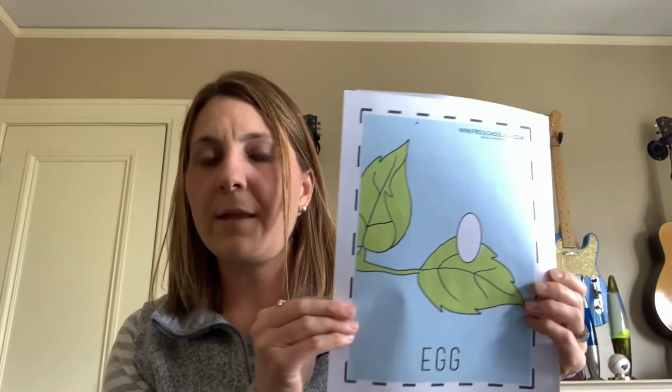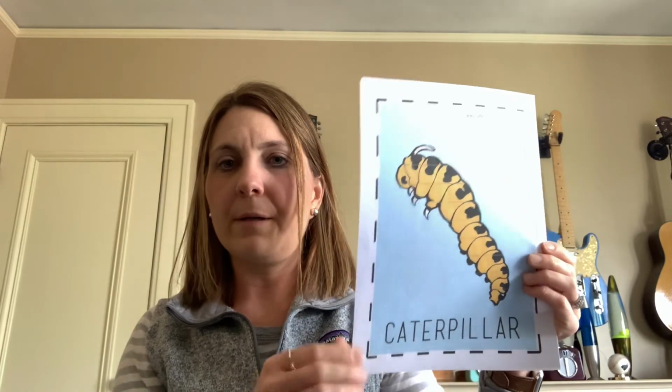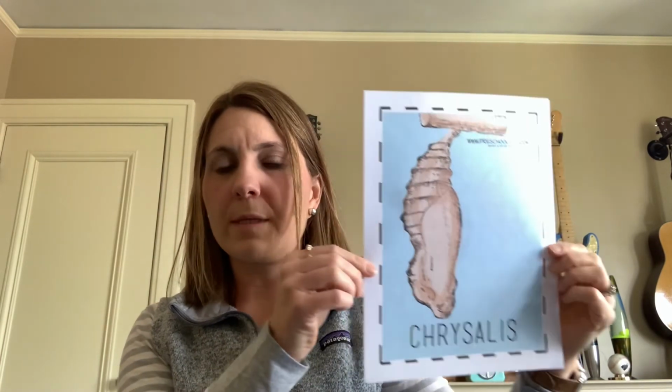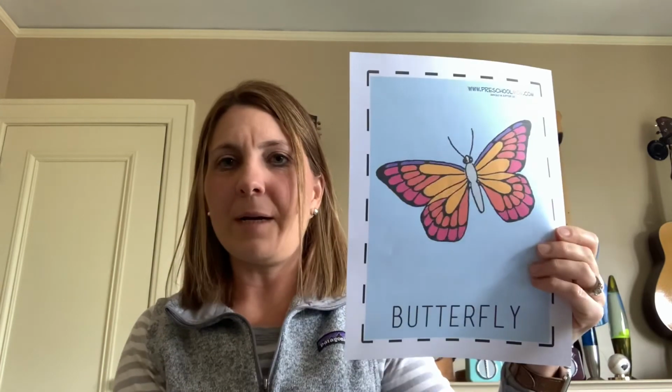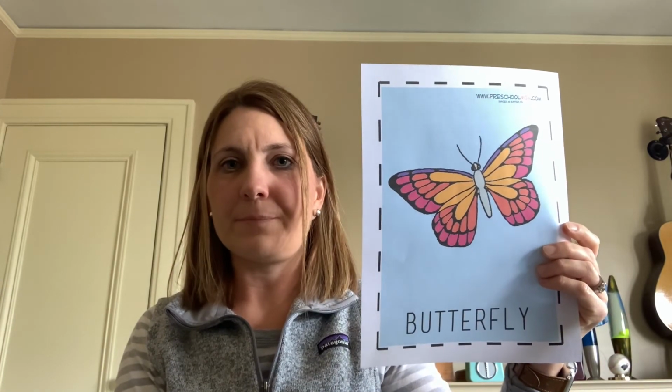So here's the first thing that happens that we talked about, that the caterpillar starts out as a little egg. And then there's the caterpillar. And what comes next? That's right, it forms the chrysalis, or the cocoon. And then what happens? That's right, it becomes the beautiful butterfly. So you can print those out at home and you can use those if you would like.